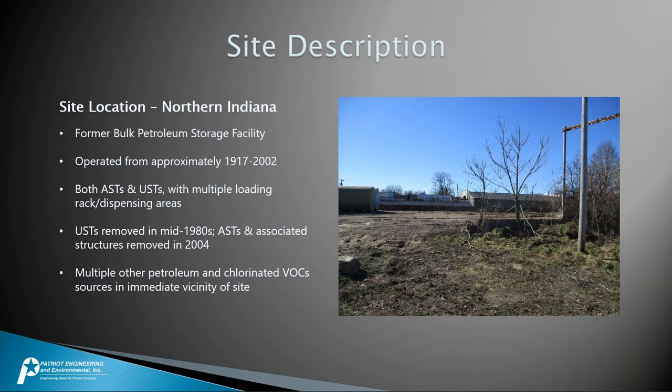They were pretty clearly from other areas. There was only one area, kind of offsite to the northwest, that was disputed whether it belonged to this site or a gas station across the street. But in any case, that's the background of the site.